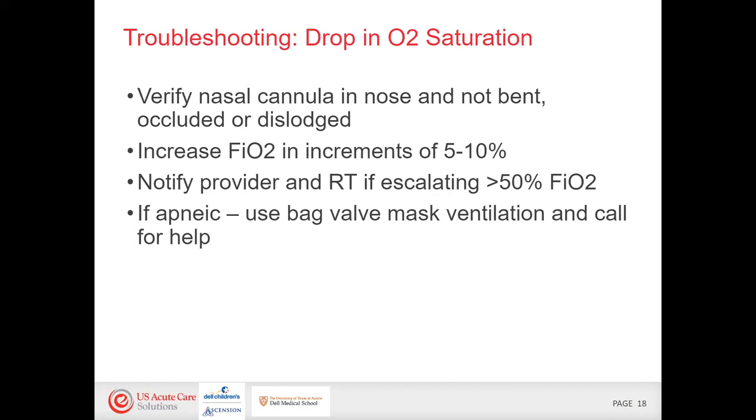We'll increase the FiO2 in small increments, so 5 to 10%. And then if it's escalating above 50%, we typically will ask that the nurse call the provider, the RT here, but that's also a local standard. And that's just to make sure that everything is really working the way that it's supposed to. If apneic, of course, we'll begin bagging and call for help.